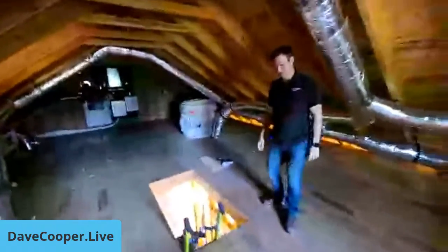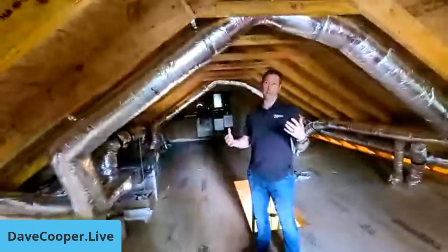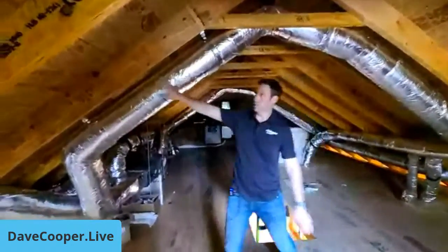This is my favorite room in the house, probably. Got the LVL. All right. Show us around. What's happening up here, Dave, is this is my conditioned attic space. I used LVL rafters as well.